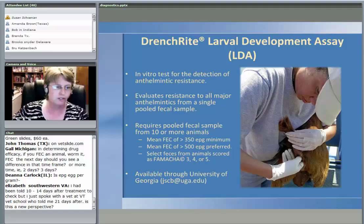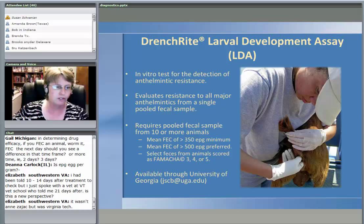The alternative to this is a test called, well, in the industry it's called the drench test. It's copyrighted. It's basically what they call a larval development assay, or an LDA. It's an in vitro, in petri dish test for the detection of anthelmintic resistance. It uses the larva, and it tests for resistance to all the anthelmintics from a single sample.